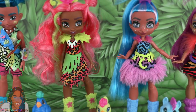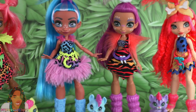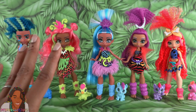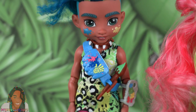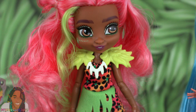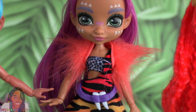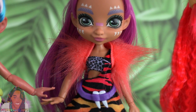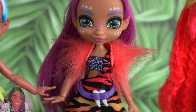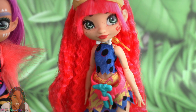So here are all of the dolls side by side. And they all have a little something special about them. Slate likes to paint. Farnessa likes plants. Tella sees the future. Rorlai is fierce. And she was raised by saber-toothed tigers, apparently. And Emberly is a master of fire.